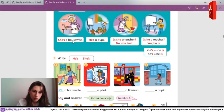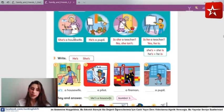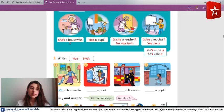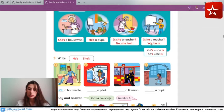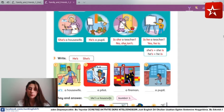Peki, what does a housewife do? I think many works. Pek çok iş var yaptığı. Neler var? Evde yapılacak bir sürü sorumluluk var. And that's what a housewife does. He's a pupil. Pupil means a small student, maybe in a young age. Is she a teacher? No, she isn't. She is a housewife. Because she works in house. She does housework. So she is a housewife. But she works.